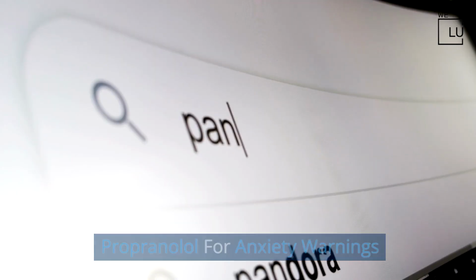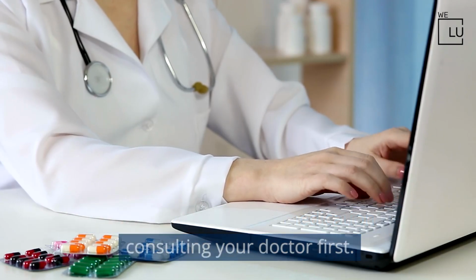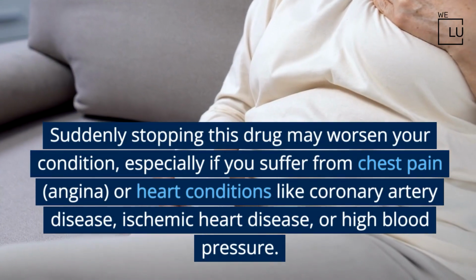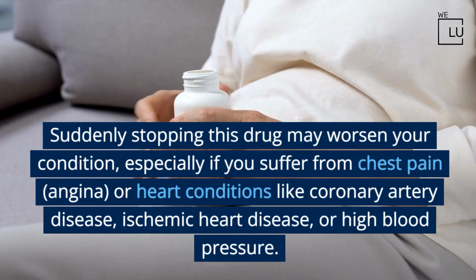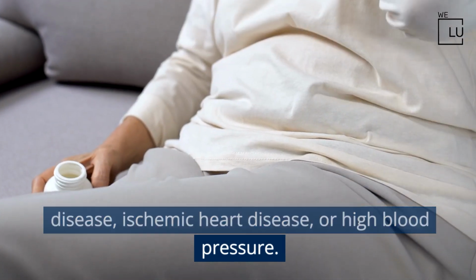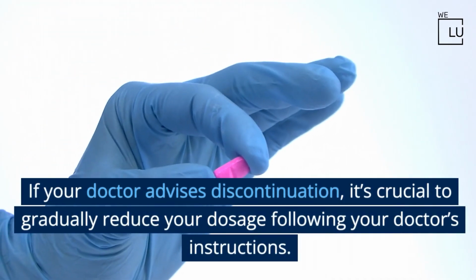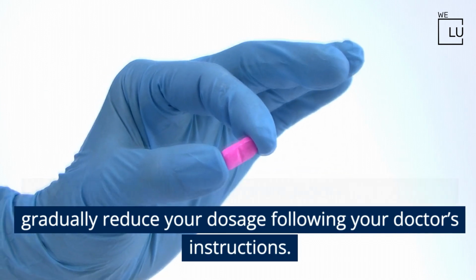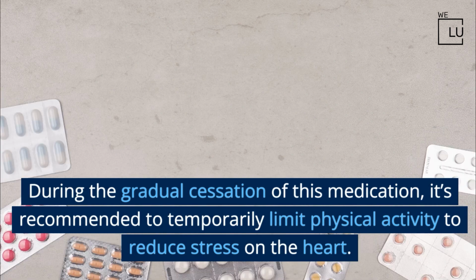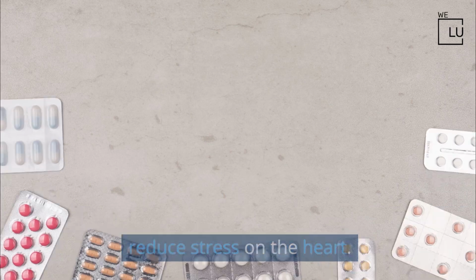Propranolol for anxiety warnings. Do not discontinue using this medication without consulting your doctor first. Suddenly stopping this drug may worsen your condition, especially if you suffer from chest pain, angina, or heart conditions like coronary artery disease, ischemic heart disease, or high blood pressure. If your doctor advises discontinuation, it's crucial to gradually reduce your dosage following your doctor's instructions. During the gradual cessation of this medication, it's recommended to temporarily limit physical activity to reduce stress on the heart.